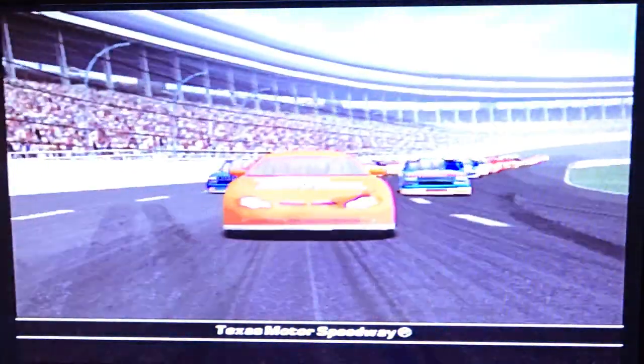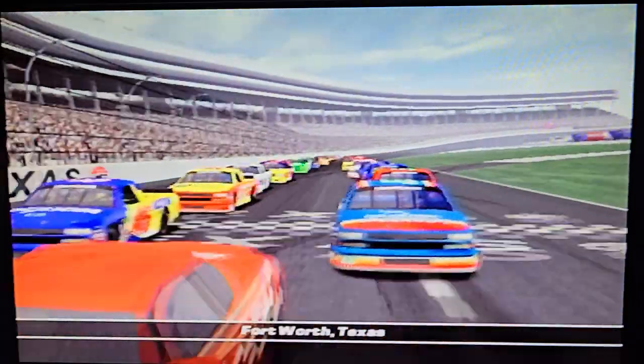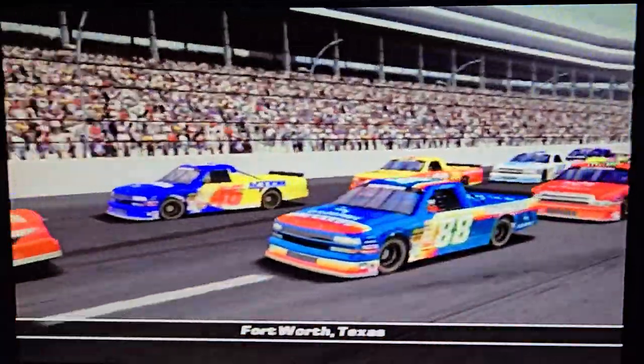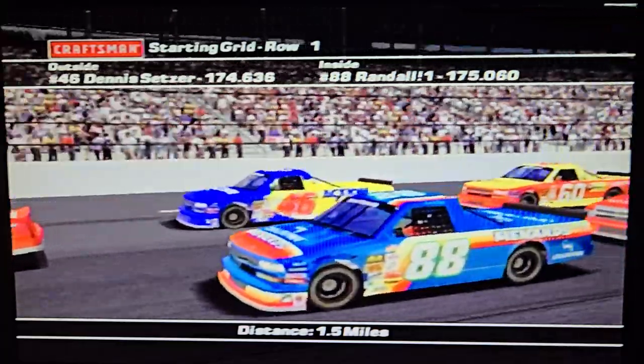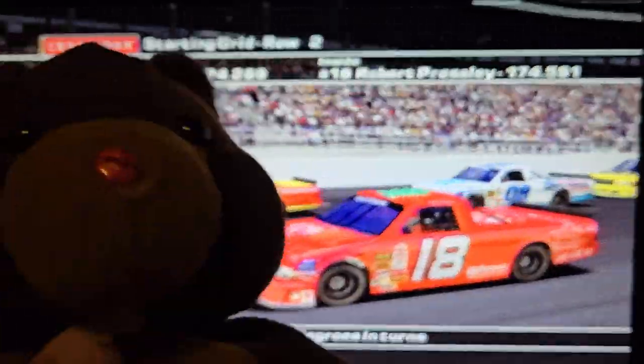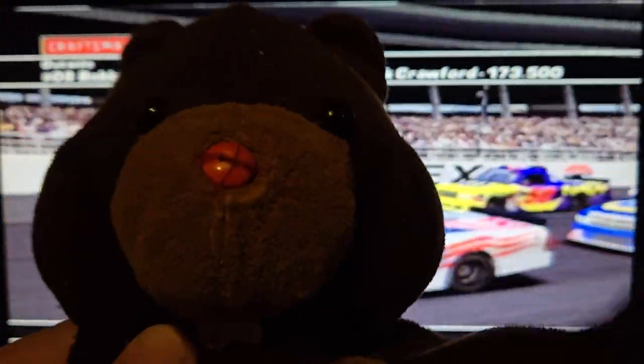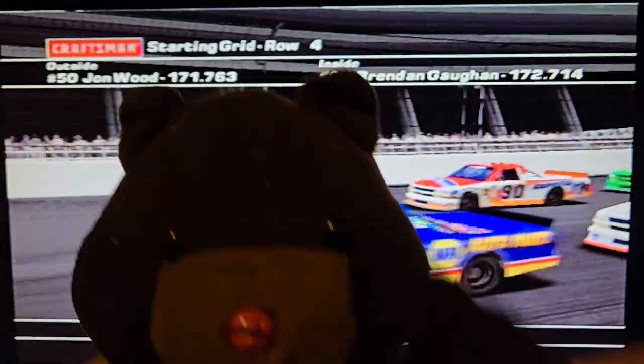Let's boogie. Welcome to Fort Worth and the Texas Motor Speedway. With seating for over 150,000 fans, this motorsports haven represents racing at its finest. Recently repaved, this quad-shaped oval with 24-degree banking has become one of NASCAR's fastest tracks. Go get him, Tiger. Yes, indeed. Salute you, son. Let's go. Shakalaka.